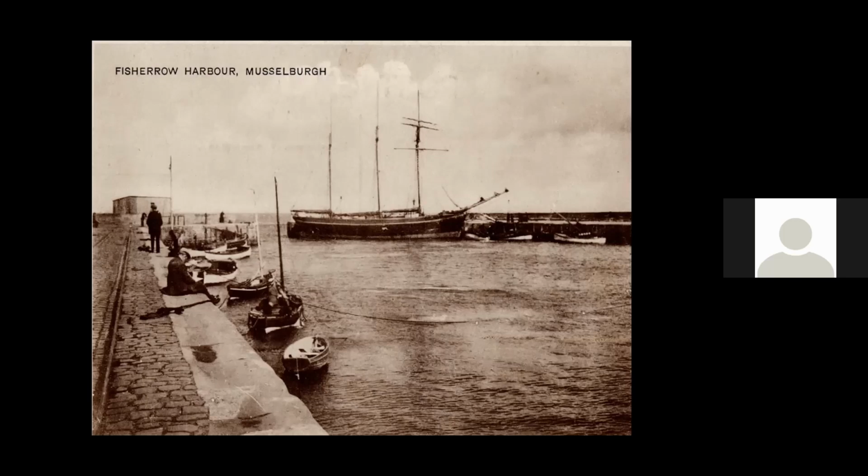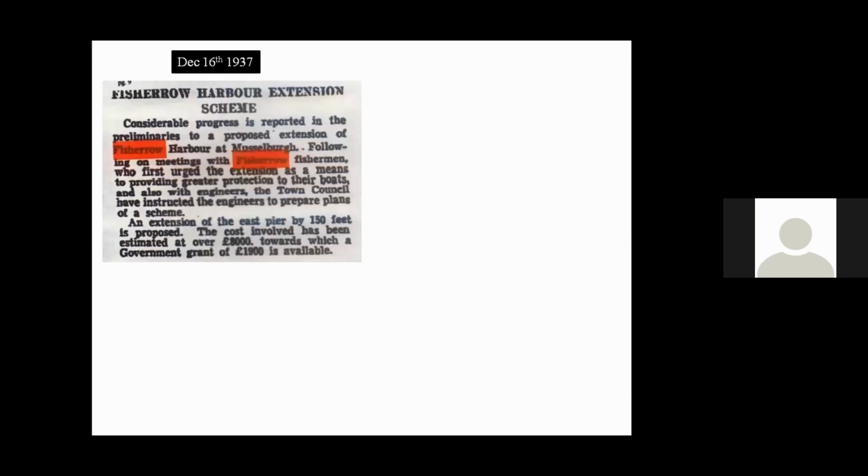And the harbour had other problems. I will come on to talk about the fishermen and the fishing aspect of the harbour in a minute. But what was happening there was that the mouth of the harbour was wide, and that was causing all sorts of problems with the mooring of the fishing boats. And the fishermen were really concerned that this was doing damage to their boats, and they wanted to ask for an extension to the harbour at Musselburgh. And this is the actual little note about it. They wanted an extension of the East Pier by 150 feet and also a little extension to the West Pier. And the cost was £8,000, and the government was going to give a grant of £1,900.